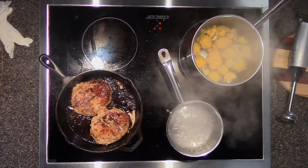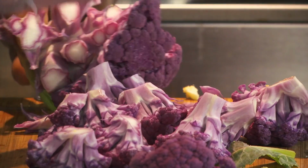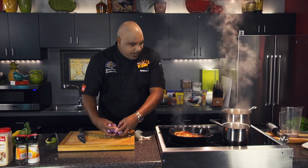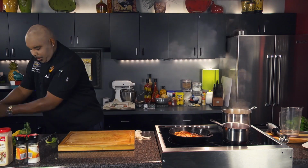They won't take very long at all for you. They'll go really quickly. So we'll do the same thing to the purple. And we're going to get it right into the smaller pot, just like that. We're going to blend the colors together once the cauliflower is all cooked.